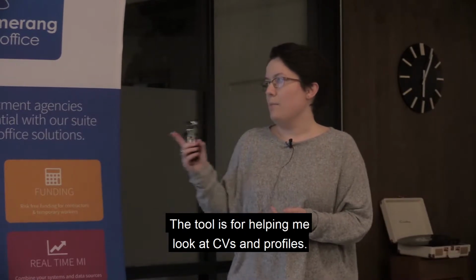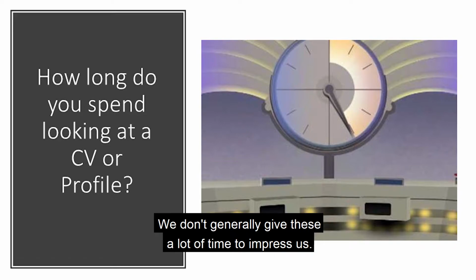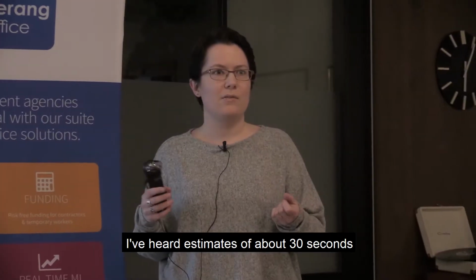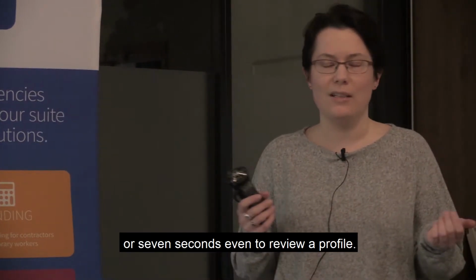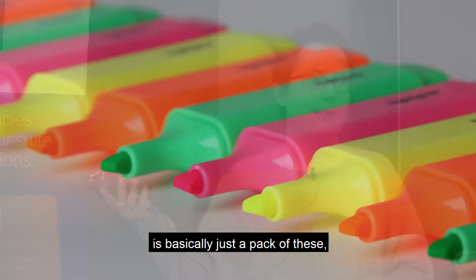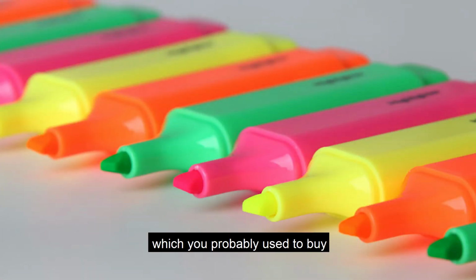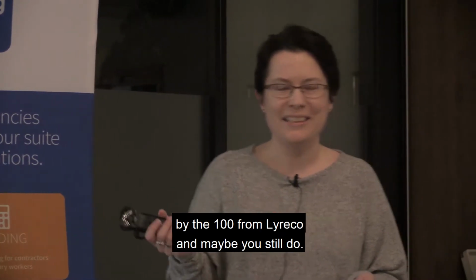The tool is for helping me look at CVs and profiles. We don't generally give these a lot of time to impress us. I've heard estimates of about 30 seconds or 7 seconds even to review a profile. And luckily, the tool I'm going to tell you about is basically just a pack of these, which you probably used to buy by the 100 from Lyreco, and maybe you still do.